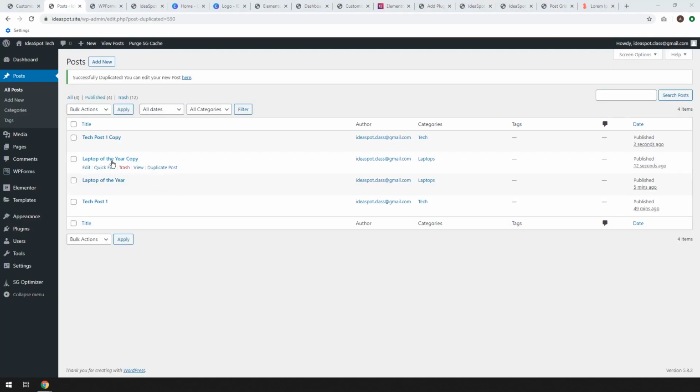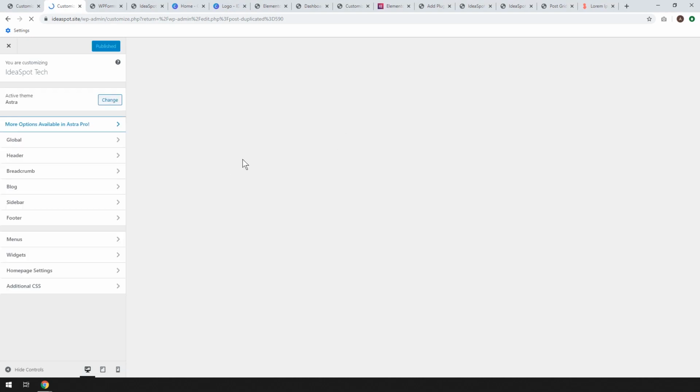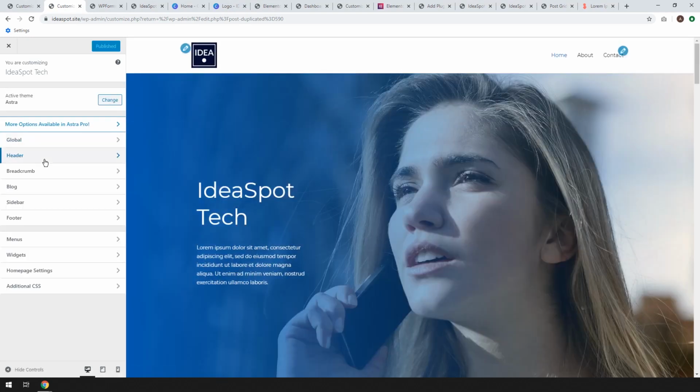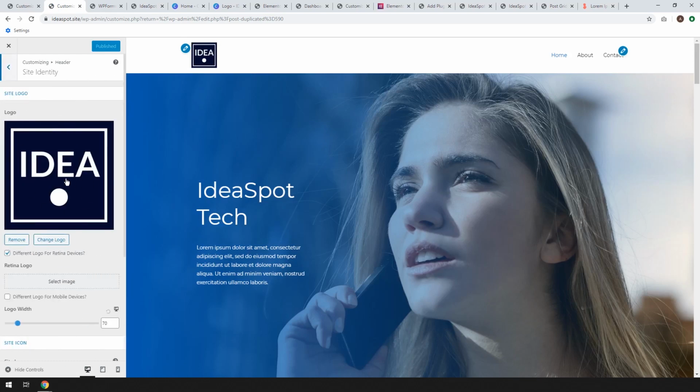Okay, now back on our dashboard, let's go to Appearance and Customize. This is where we can replace the logo with that new one that we just made. So I believe that is under Header and the site identity. So you can see the logo we've already got.